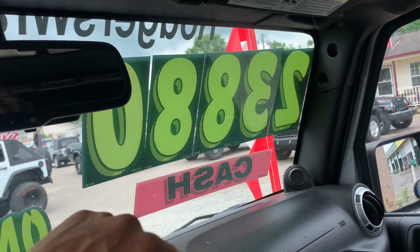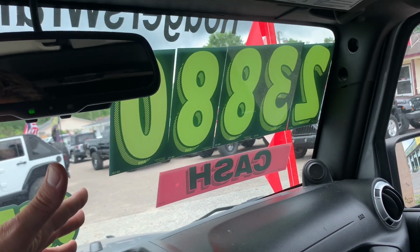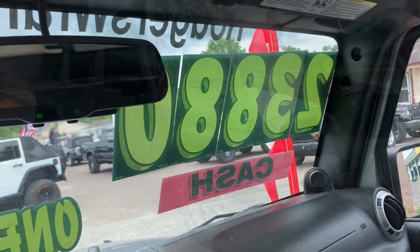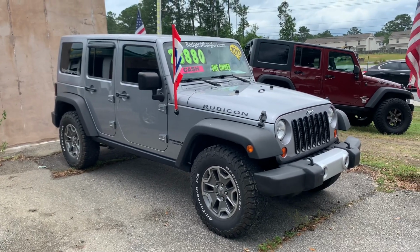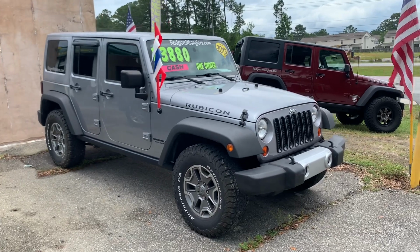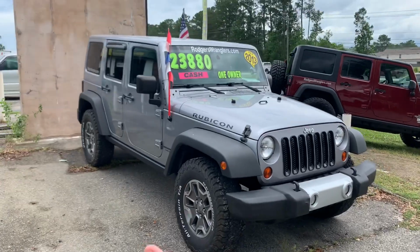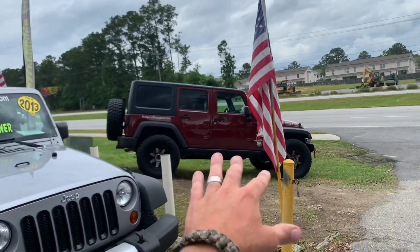There's the price on the window of this 2013 JKU Rubicon with 127,000 miles: $23,880. So there's the outside of the JKU Rubicon we were just sitting in. As I said, it's a nice looking Jeep. It's got the BFG all-terrain tires. It doesn't have the lift kit and all the extra sporty things that you might want if you're going to do some off-roading. And that's why we offer what this is over here.